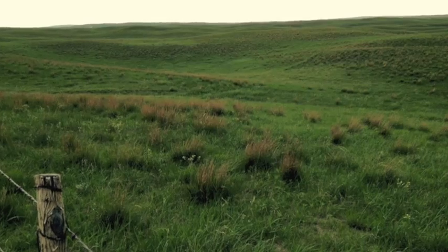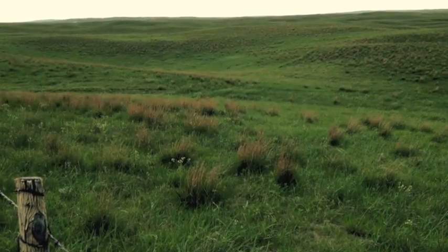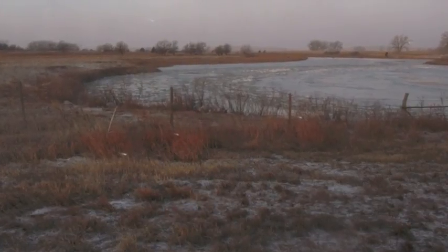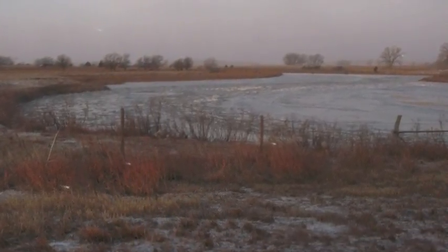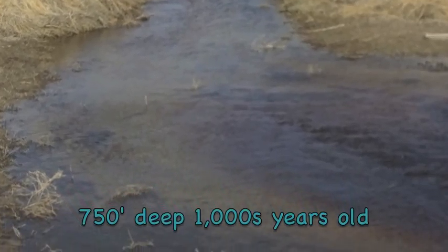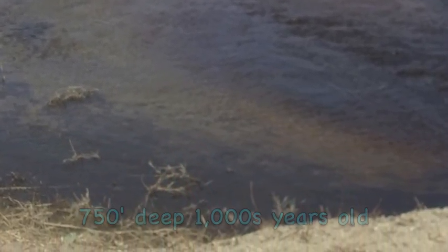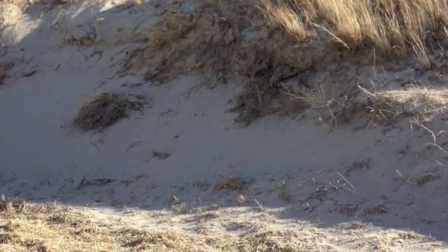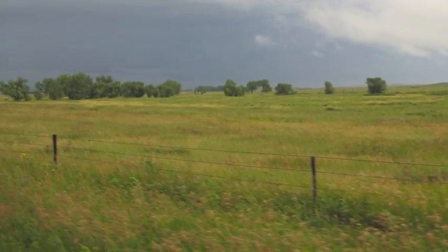The landscape and economics of the Sandhills are connected to the sands and gravels that formed the area over the past 38 million years. Ancient meandering streams deposited hundreds of feet of sands, gravels, and some clays to create the Ogallala Formation. Waters that have been tested 750 feet deep date to several thousands of years old. Wind-blown sand dunes eventually covered these water-saturated deposits. The dunes became stabilized by vegetation.